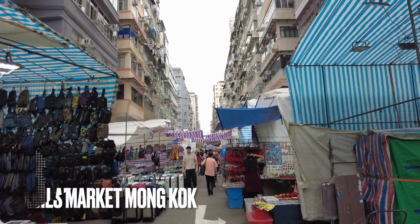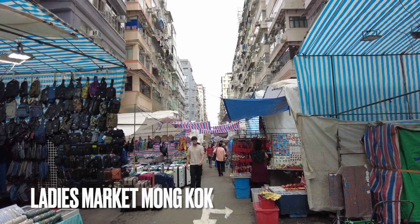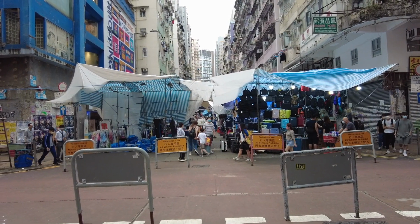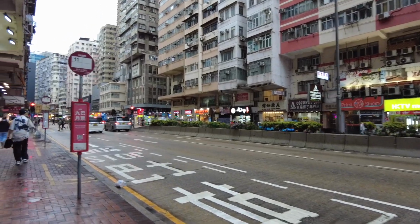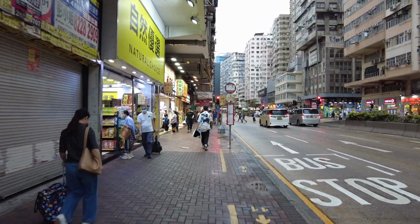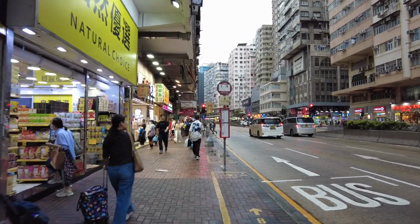The Ladies Market is in Mong Kok, is probably the biggest market in Hong Kong, but in my opinion it is not very interesting unless you want to buy a lot of fake things, but Jose really wanted to see it. The Mong Kok area is pretty good for eating though, there are plenty of restaurants.